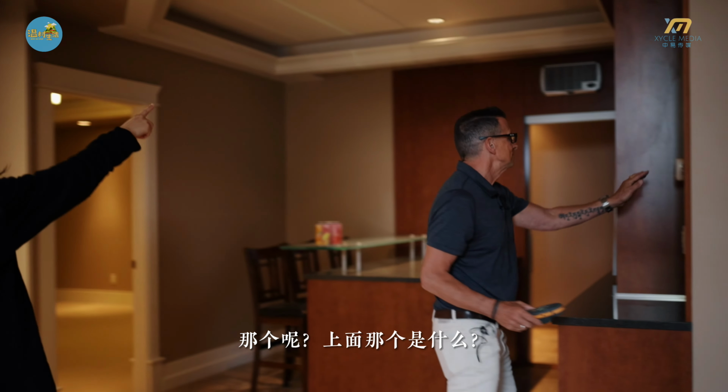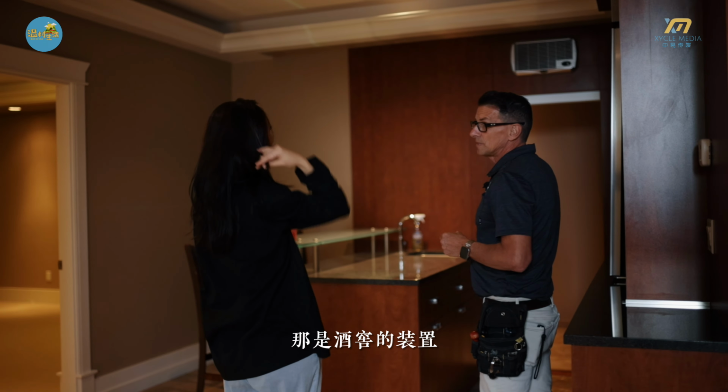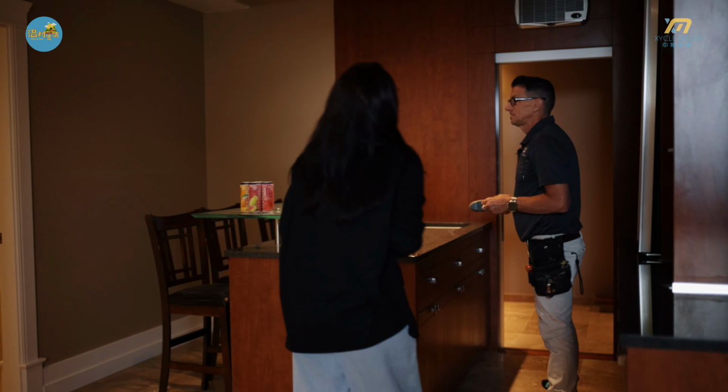What about that one? What is it at the top? That is for the wine cellar. Oh. That's your chiller for the wine cellar. And if there's wine in it, I usually drink it.